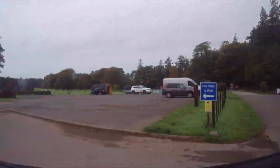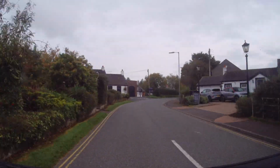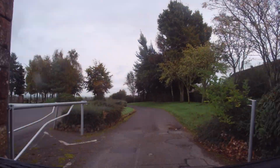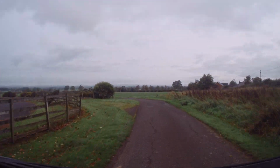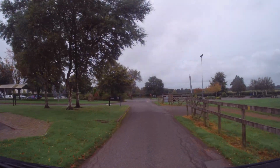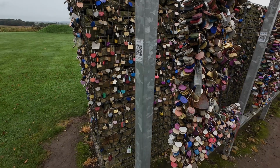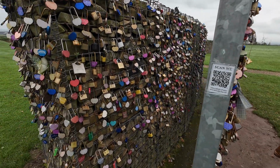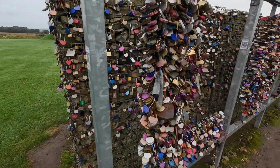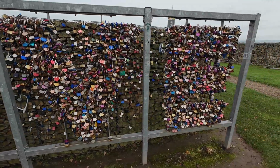We'll pick you up when we get there. So we're at Gretna, at the old blacksmith shop. First job on the list to do is to place our lock. And scan there. At all these locks. Wow.